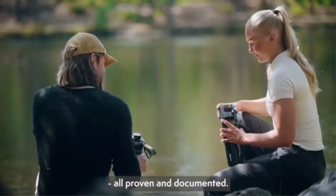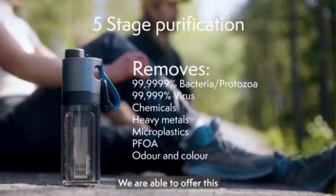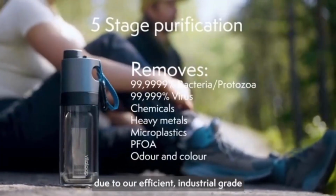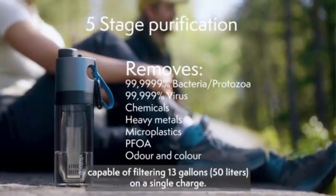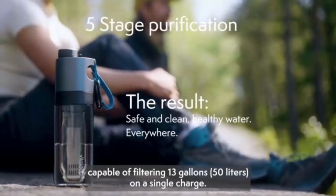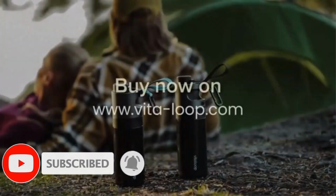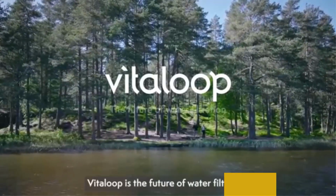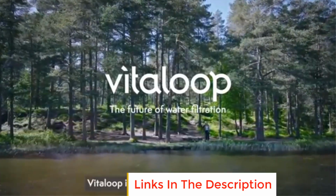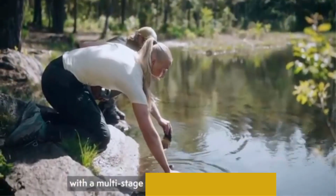Its filtration system meets NSF, FDA certification standards, ensuring safe drinking water by removing harmful bacteria, protozoa, and other contaminants from natural water sources. Designed for convenience and durability, the bottle is made from food-grade materials and is easy to clean and reuse. With its blue finish, this survival water filter bottle is not only practical but stylish, making it an essential tool for staying hydrated and safe in the wild.